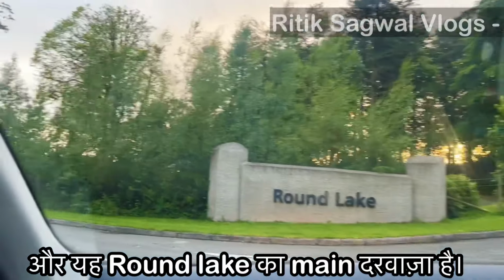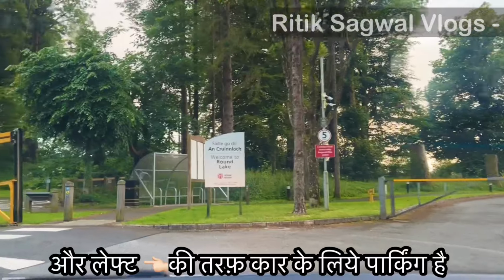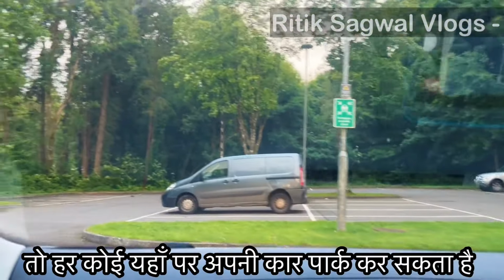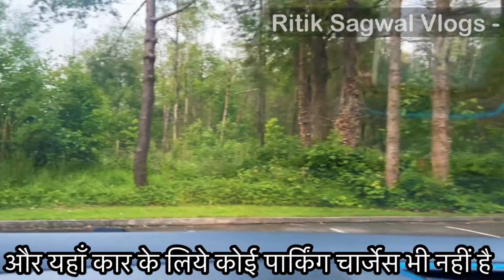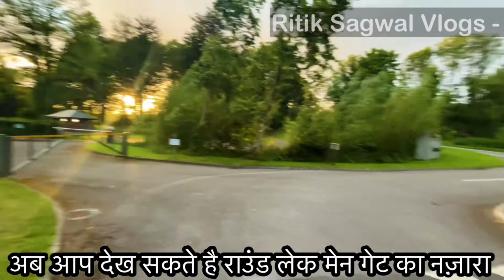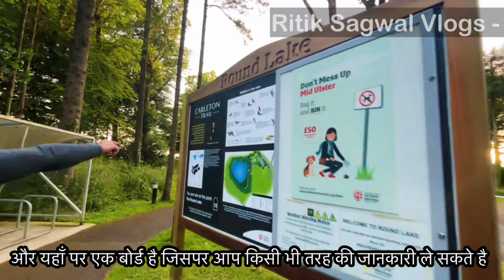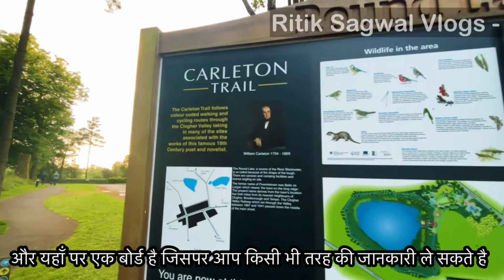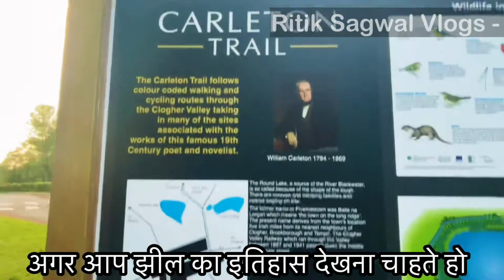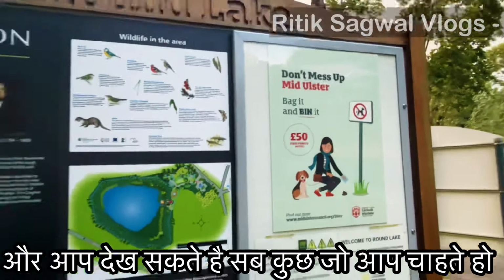And this is the main entrance of Round Lake. On the left hand side, there is a parking area for cars, so everyone can park their car here. And there are no parking charges for cars. Now you can check the view of the Round Lake entrance. And here is a board where you can find information, if you want to see the map, the history of the lake, or anything else you want.